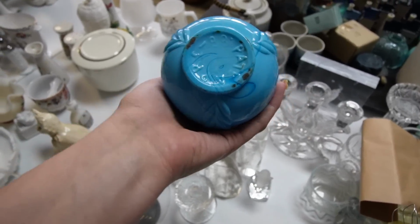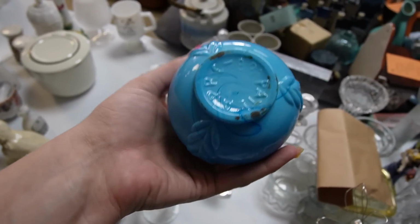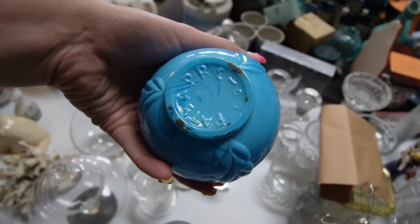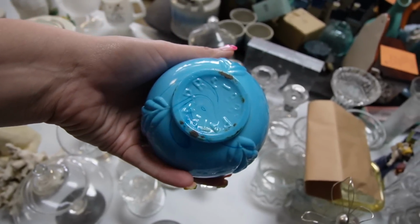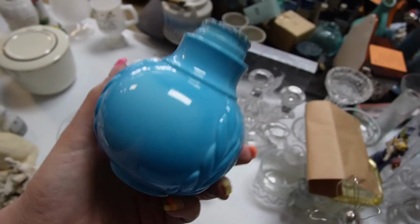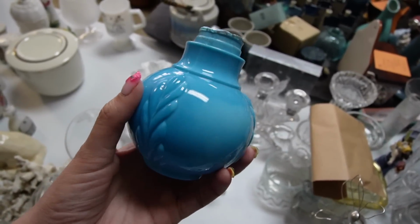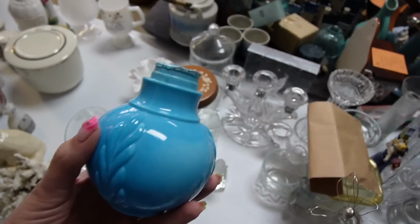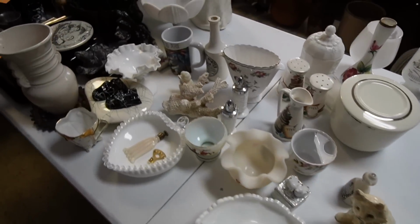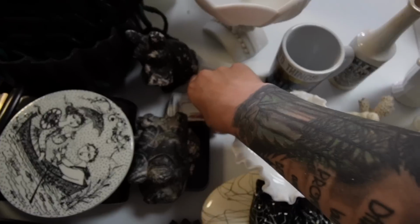This patent. What does that even say? 88? Pre-88, so probably 1888. This is obscure. This would be something to put on eBay. This obscure random thing. Also, what are these? Do we know what these are?